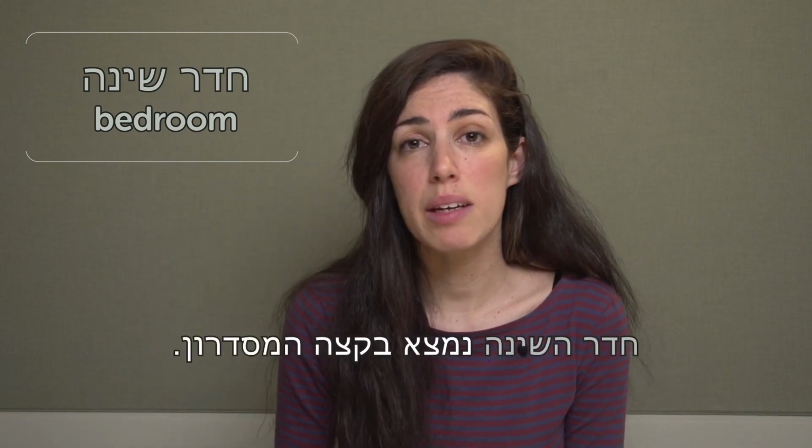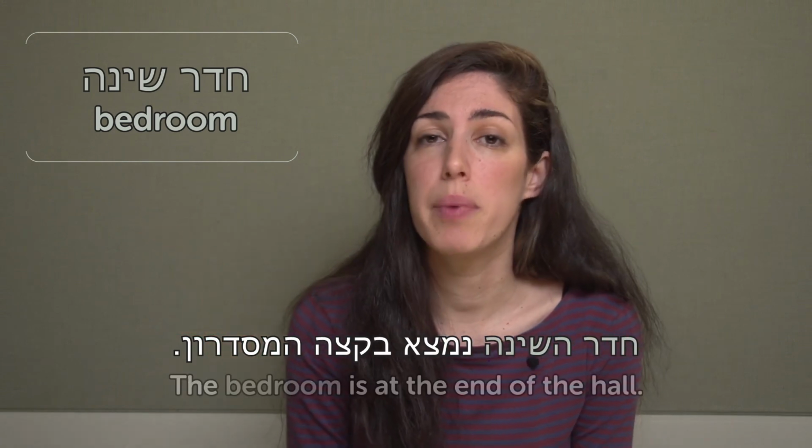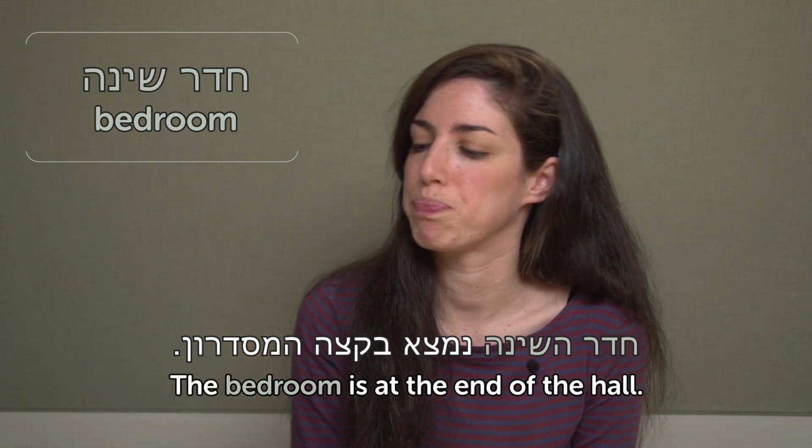Rooms. What can you possibly say about rooms? We're going to find out together. חדר שינה, bedroom. Room in Hebrew is חדר, so חדר שינה is literally sleeping room. חדר השינה נמצא בקצה המסדרון. The bedroom is in the end of the hall.